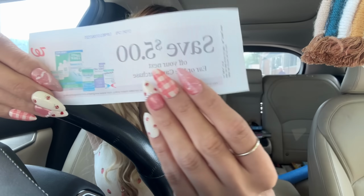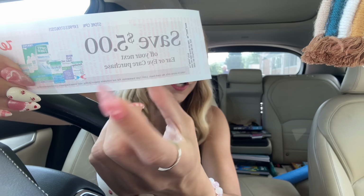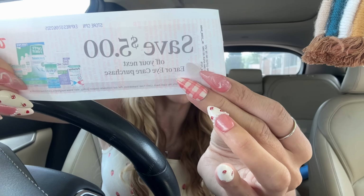And on top of that, on the deal where I told you guys I found those eye products, the Visine for $1 each on clearance, well, when I did that deal, so that was $2, it printed me this coupon. I don't know if there's a deal going on eye care right now, where you get $5 back when you buy 2 or whatever it may be, but it gave me $5 off my next eye care purchase.